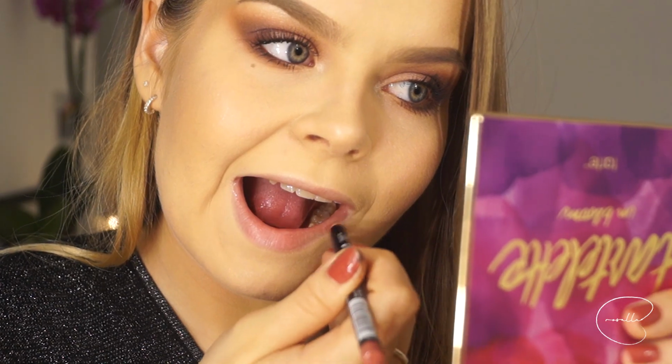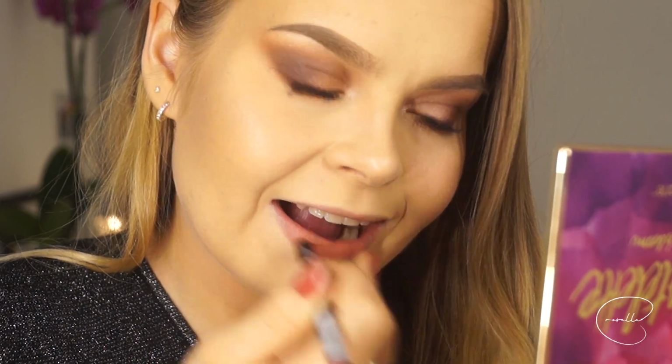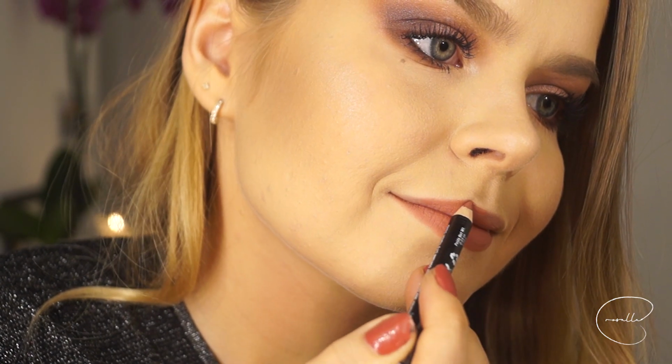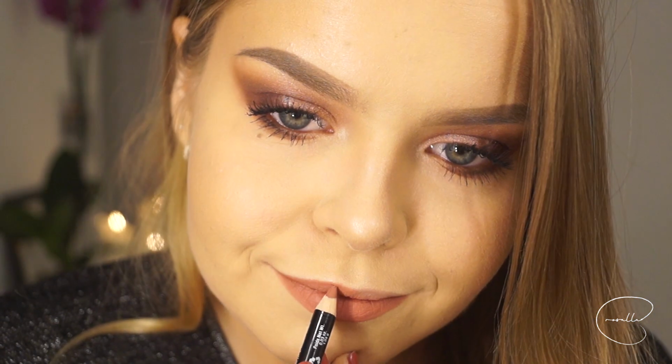So now I am just going to fill in my lips and then I'm done. So I'm going in with a NYX lip liner in the shade Peekaboo Neutral. Now I'm going in with my trusty Colorish from L'Oreal in the shade 630 with a NYX lip brush number 20.